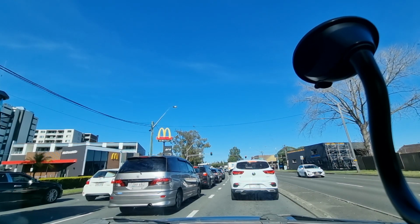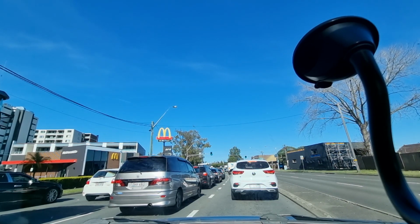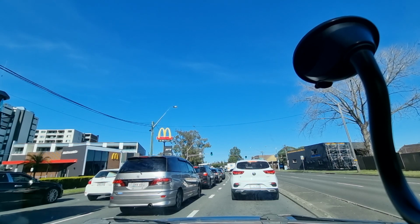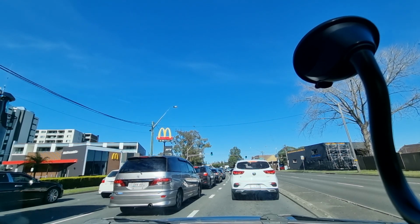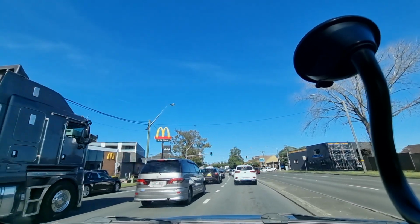And also, guys, one thing to remember: every 10 seconds, you need to do scanning. The way I ask my student to do it is check right mirror, reverse mirror, left mirror. You count 1001, 1002 up to 1010. Then have a quick glance: right mirror, reverse mirror, left mirror.